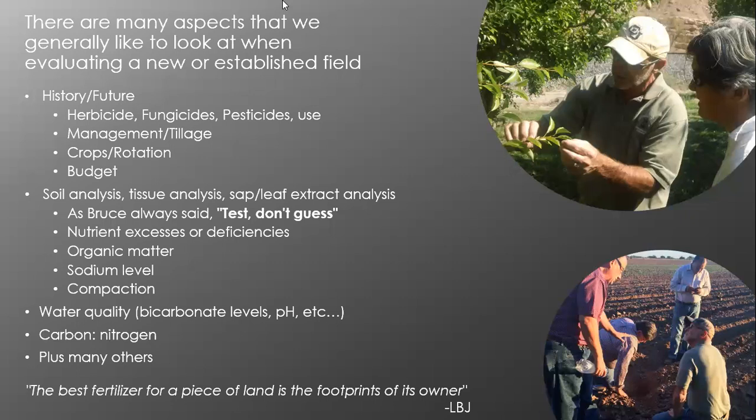What things can we do as a grower to maximize our habitat increase so we have a better carrying capacity for our environment? And then we look at our leaf and sap analysis, not only based on nutrition, but what nutrition is not being made available based on that soil analysis, and what things do we need to do based on digestion and soil health to help make those things available?